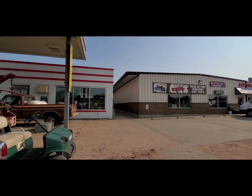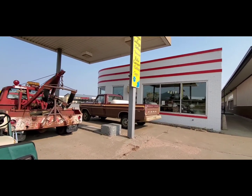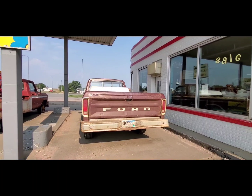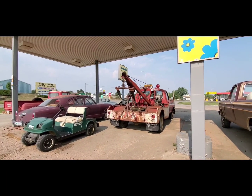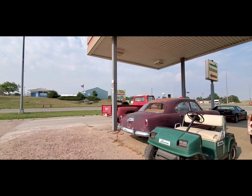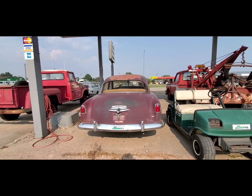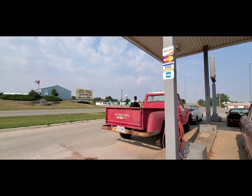Now let's do this out of here. I'm going to walk over there. There's another old car sitting out there, and I'm going to walk down the road just a little bit. And then I'm going to have to go back to Pilot. So here's the back sides of the vehicles, I took the pictures. This is cool. That's really cool. And of course, the old International.